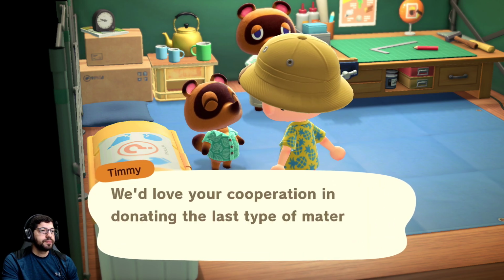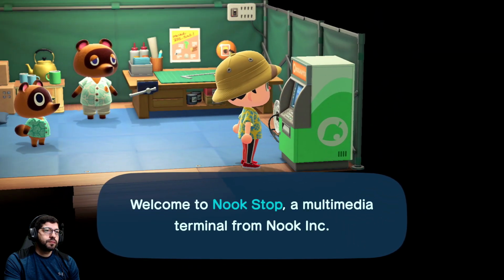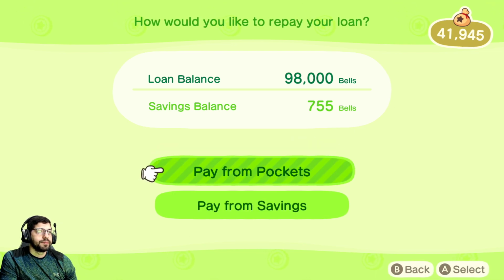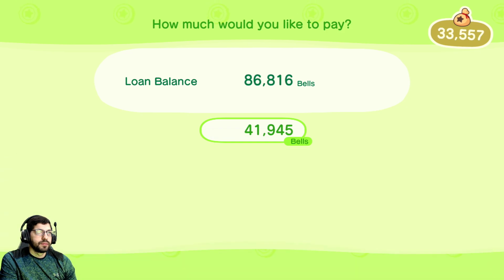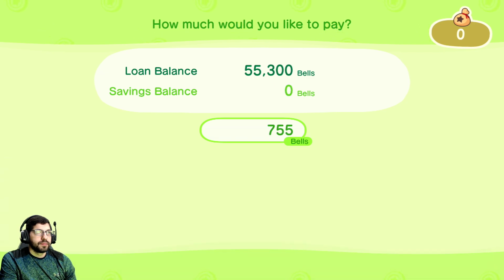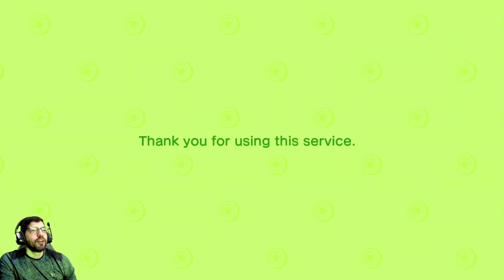Gonna make sure and check that. I think this is just my... Oh yeah, loan payment. There we go. Pay from pockets, pay from savings. Alright, so we still owe 55,000. That is a lot of bells.